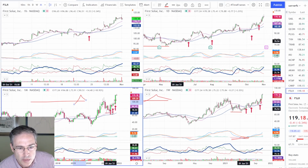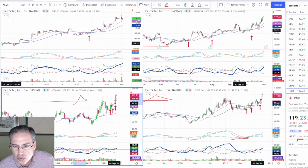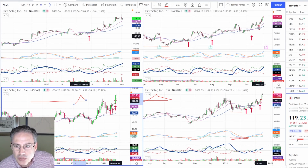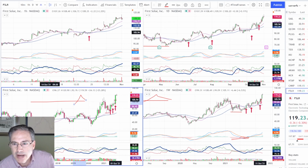Well, the first one is on the monthly, this first pullback here. After that, you had a move to the upside and then a pullback, and then you had two pullbacks to the 18 MA on the weekly chart. So those two trades I would view as weekly and daily. Then finally, we had the pullback on the daily chart. It doesn't even show up on the weekly, and it certainly doesn't show up on the monthly chart. So that I'm looking at as a daily trade with an hourly trigger.